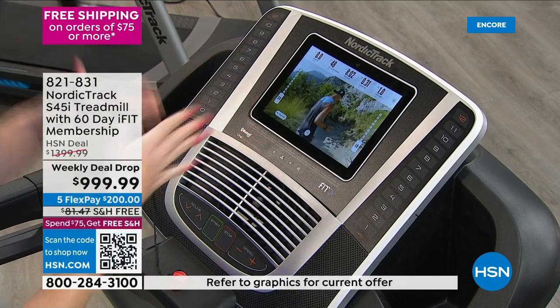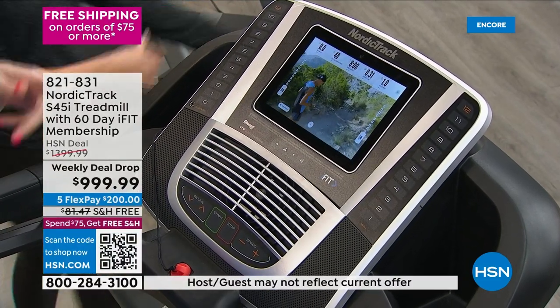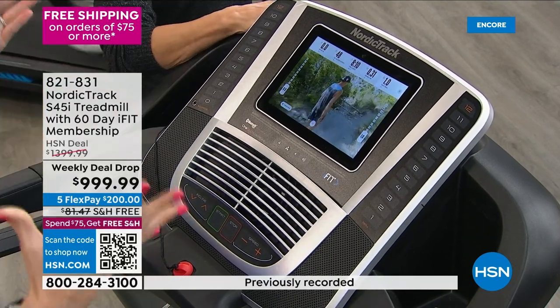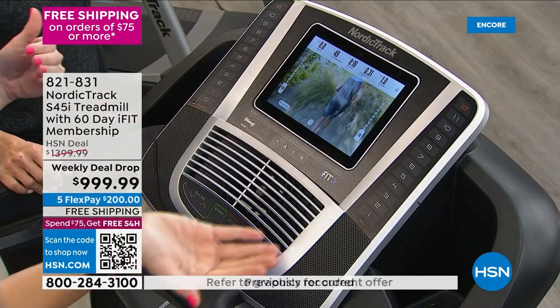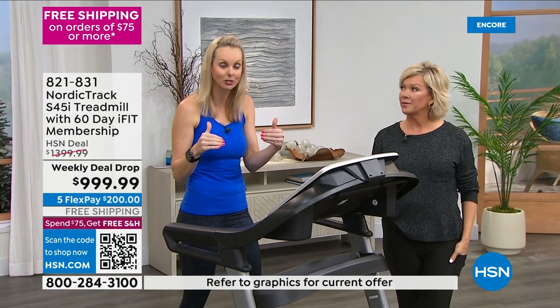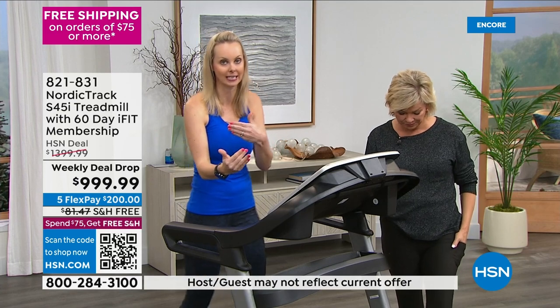For the iFit, you get 30 days with the purchase of any NordicTrack. Great. You guys get an extra 60 days, which is something really special we're doing just for this. Only for us. Yeah, only for HSN this week. So that's essentially an additional $80 value. So you'll get a card in your treadmill box when it's delivered to you that you'll enter online, and then that automatically adds those extra 60 days to it.